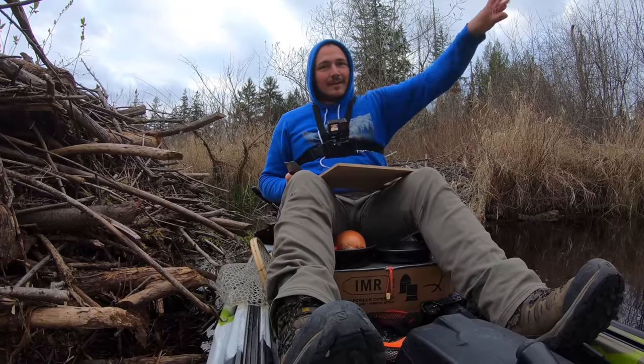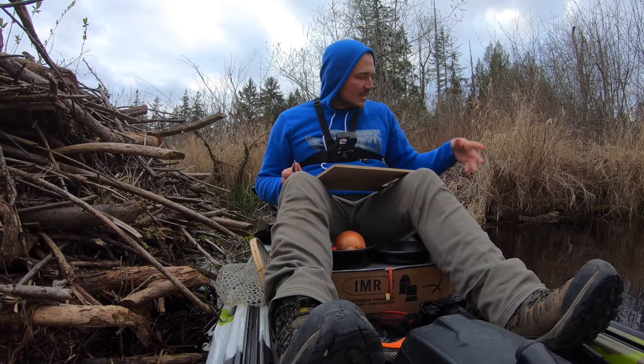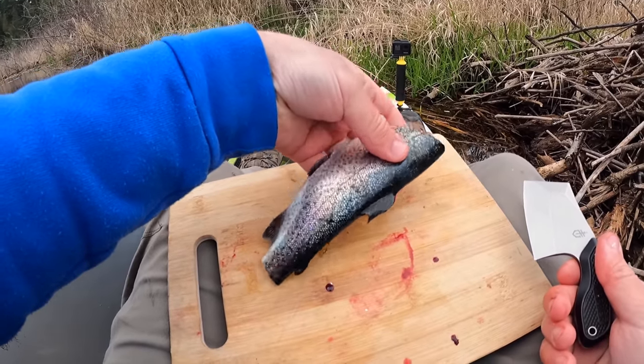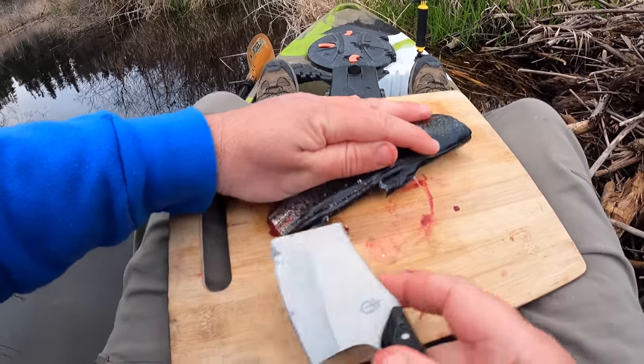All right, tail. There we go. Throw out the tail along with the head and everything. That way the crawdads can eat them. And the nutrients will just go right where they belong. Big old chunk of meat left. Mm.